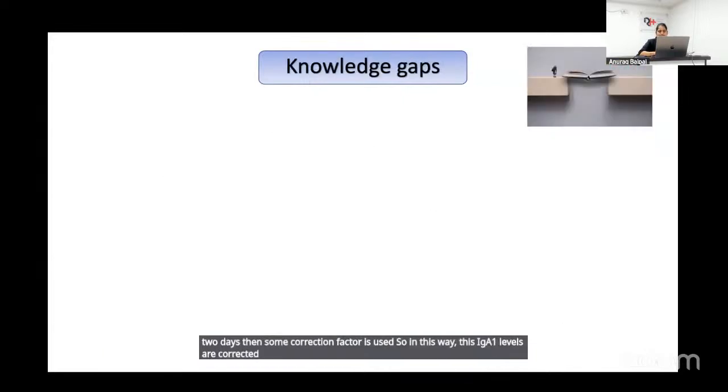As this is just an expert opinion, they don't talk about routine IGF measurements in everybody to adjust. As it is an expert opinion, definitely there is a knowledge gap.